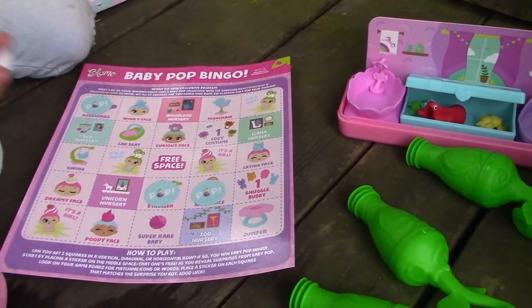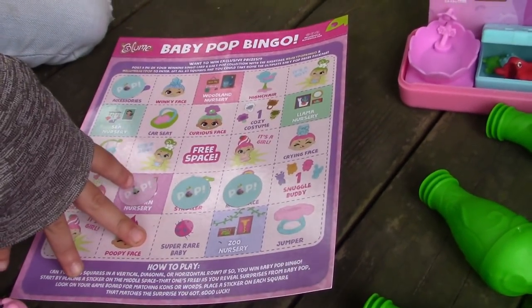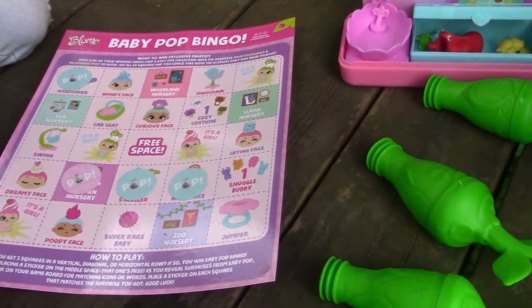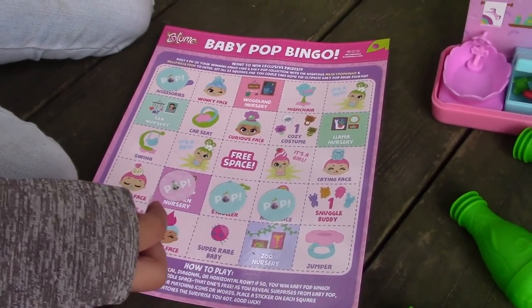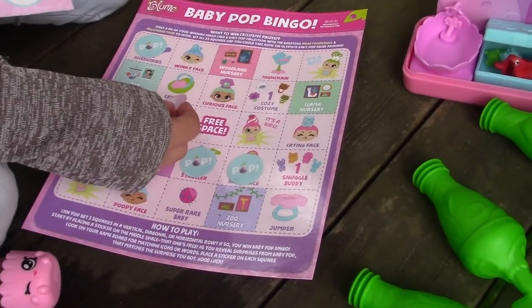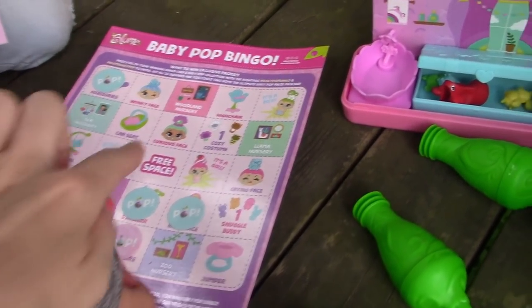Unicorn nursery. Yeah. That one is a fox nursery. The other one has a mermaid. Super rare, baby. You got a super rare. And then the free space.